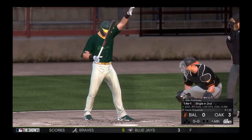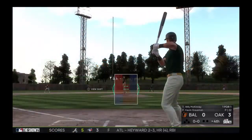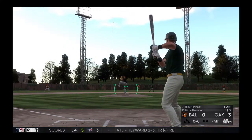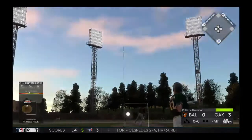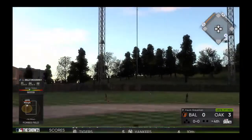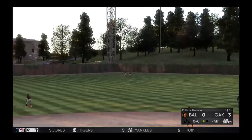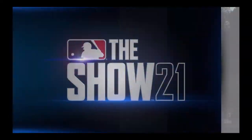That'll bring up Billy McKinney. He'll step in to start things out here against Kevin Gossman. Billy McKinney. First pitch on its way. High fly ball out to straightaway center. Center fielder on the run. He gets to it and makes the catch for the first out.